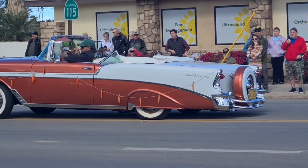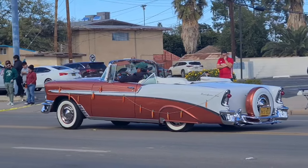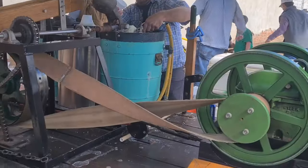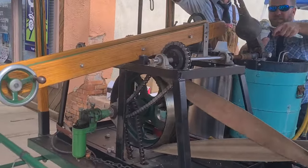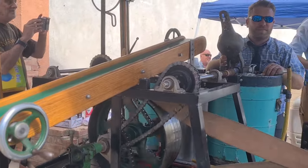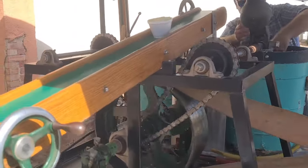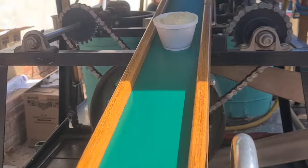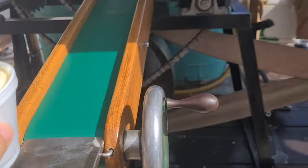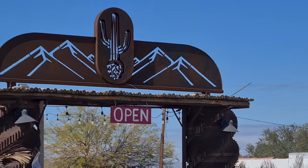well put together celebration. After the parade, we headed over to the vendors, and I got to see one of the coolest ice cream machines ever. So fun and so delicious.